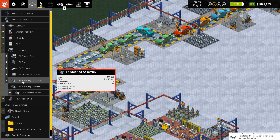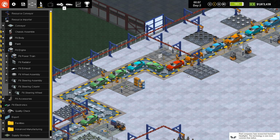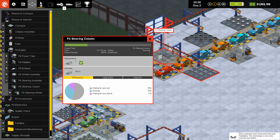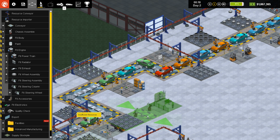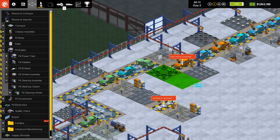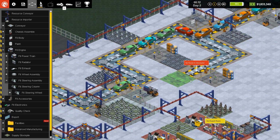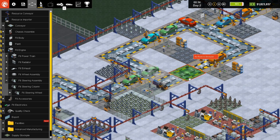Okay, so fit steering wheel. So it's just the steering wheel that we have trouble with. Steering column, 2 minutes, 18 seconds. Steering wheel, 5 minutes. All right, if you say so. Right there, and a conveyor. Go over, down, and you go down and over. Come on now.